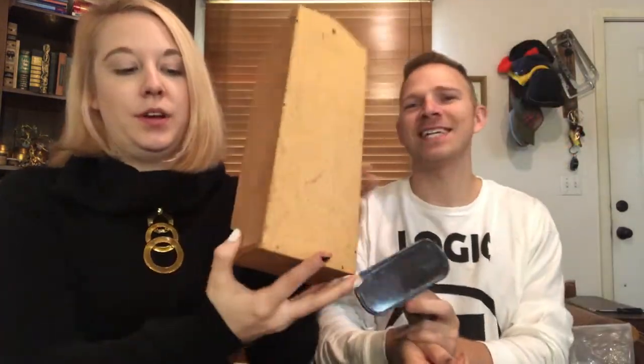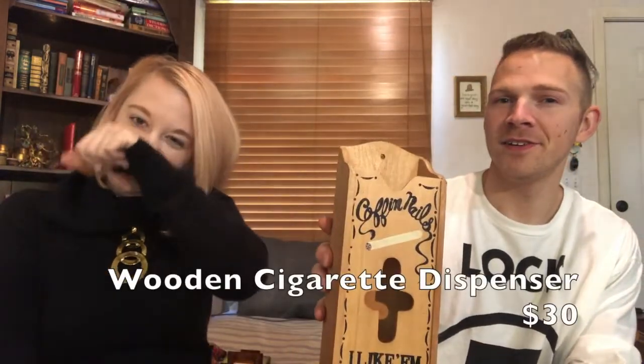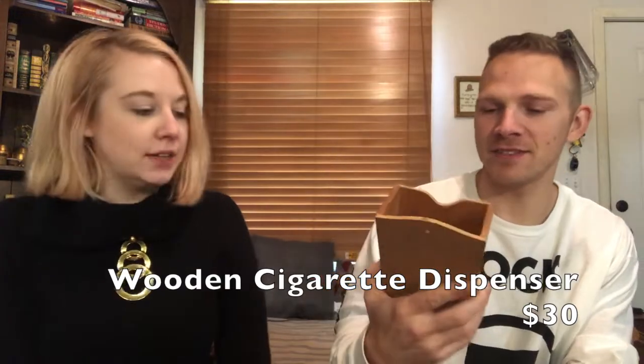So this is just like a wood wrist... It's a dispenser for cigs. That's 30, 35 bucks. That's what that sold for. It's pretty lightweight. Should go first class.